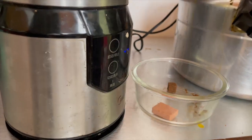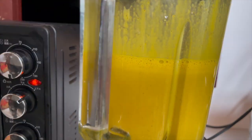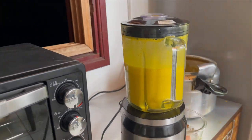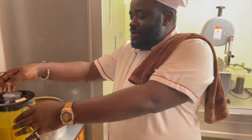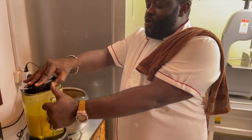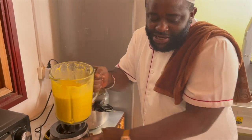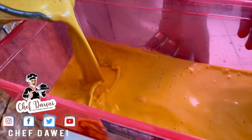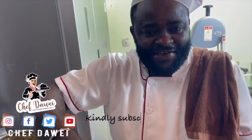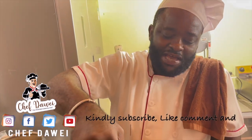Achu soup. You see the magic? You see the science? You've seen the art of it. And now you've seen the chemistry, putting everything together, breaking bonds and forming a unique, this is the beauty of it. This is the point where we say Chef Dawe.